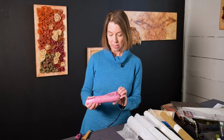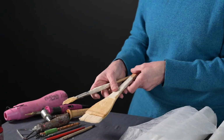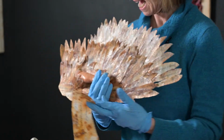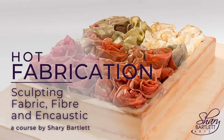I'll be describing the use of many enticing art supplies that can be used when creating fiber art sculptures. I'll share with you opportunities for adding rich color and form to your encaustic work. I also love rusting fabric. It's a beautiful way of adding a real variegated pattern to the fabric. I'd love to have you join me for these classes learning how to combine encaustic with fabric and fibers, Spun Gold, and Hot Fabrication.